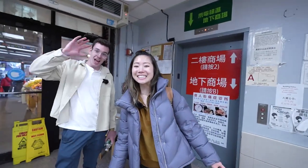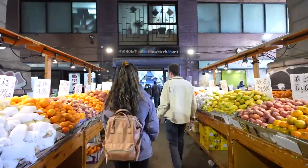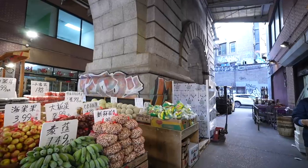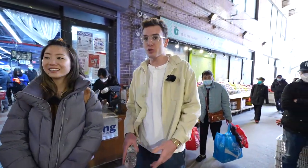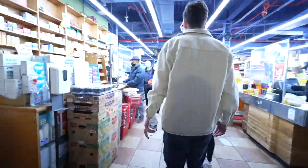We got Brendan here. He's going to show us this really cool secret supermarket. Let's go. Below the Manhattan Bridge, right by Henry Street. Outside, there's a bunch of fruits. What else we got out here? Mostly just fruits. And then you head inside, and it's the hidden Chinatown supermarket.